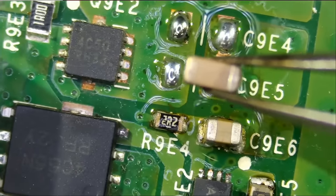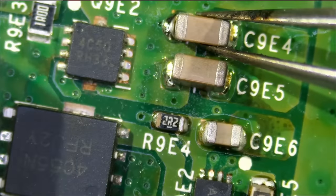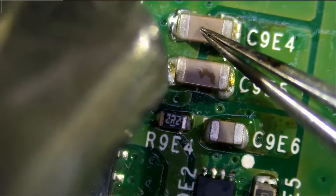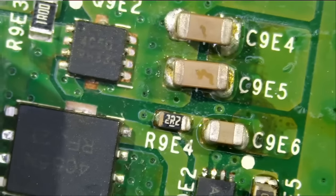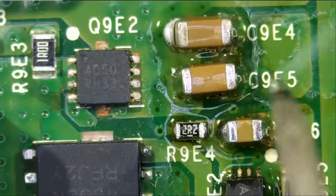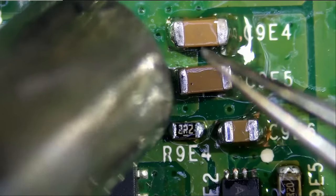Those caps are big enough, I can place them on my bench and not lose them. So I desoldered both of them. Okay, great. Now let's just push down. Same thing here, push down. Right, and just one last time with the hot air.